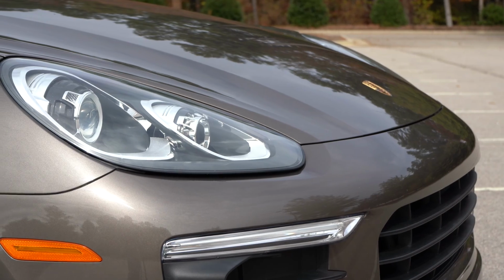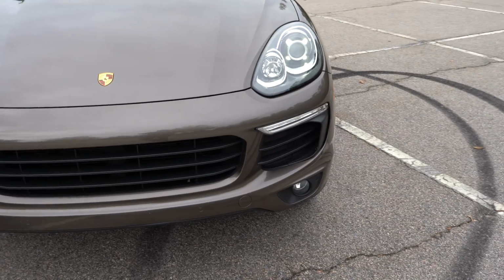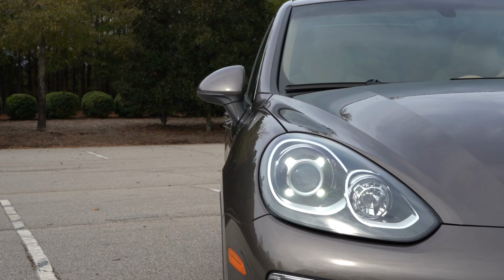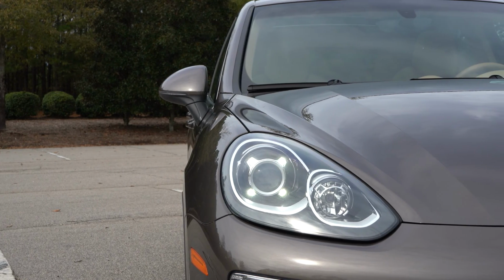Let's start off with some specifications. Well, usually I start out with the looks. People have very extreme opinions on the looks, so I'm not even going to touch on that, to be honest. I love the way that this thing looks. Very expensive looking, even sporty and aggressive looking.